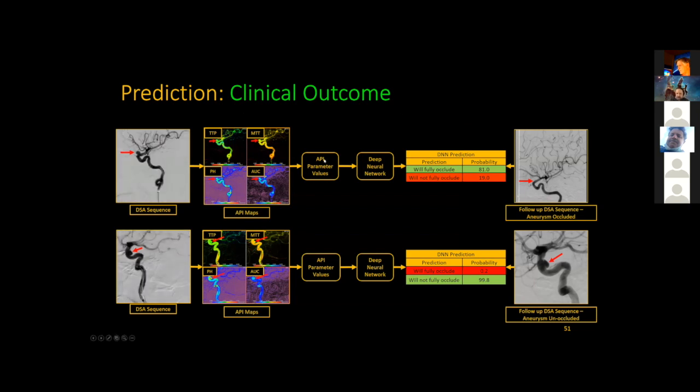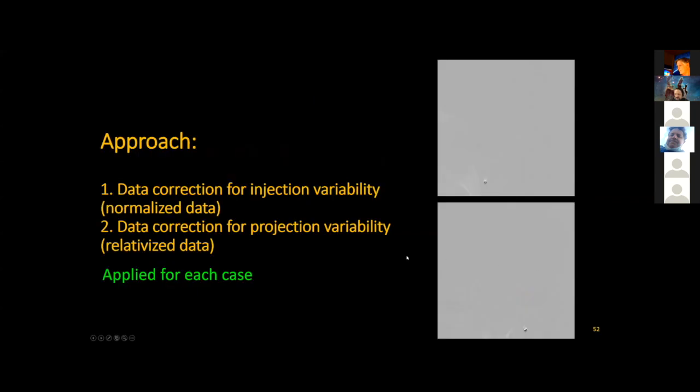The first module of the AI takes the data, passes it through a deep neural network, makes the prediction, and here it says with an 81% probability that this aneurysm is going to occlude. And in this case here, it said with 99.8% confidence this aneurysm is not going to occlude. And indeed, when we looked at the 6 months follow-up, the aneurysm was there intact.